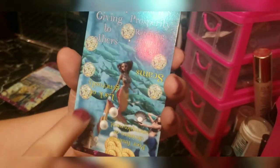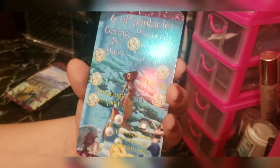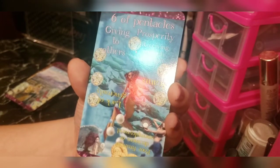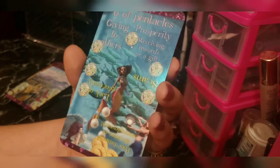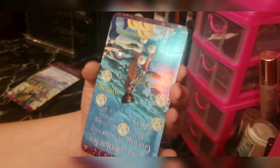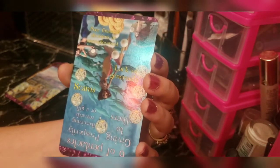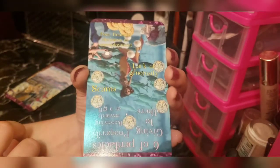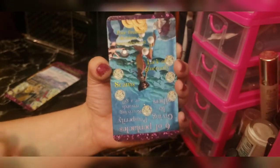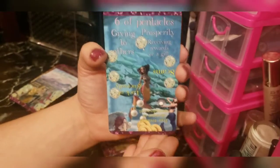Number 6, you have a mermaid, and she is giving to this mermaid, but not so much giving to this mermaid, you know? So giving to others, prosperity, and receiving rewards or a gift. In reverse, we have poor financial decisions or unemployment, lack of generosity, and scams. See that, okay? All right. Good.